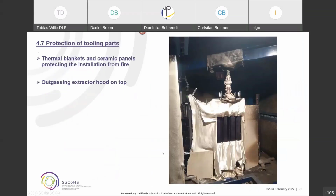All the systems have to be protected against the fire, against the heat exposed by the test. And this is a typical installation. This laboratory normally is certified for fire certification tests, so it complies with all the requirements to face this type of test.